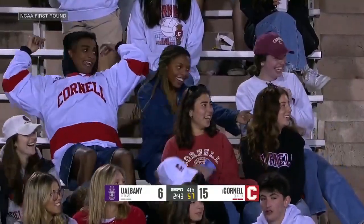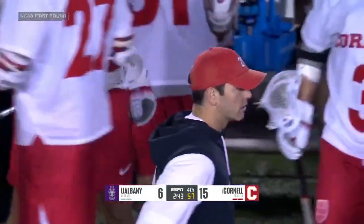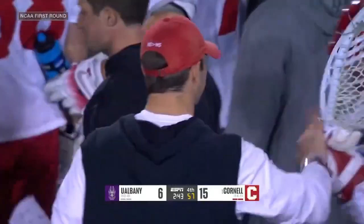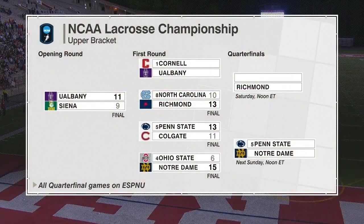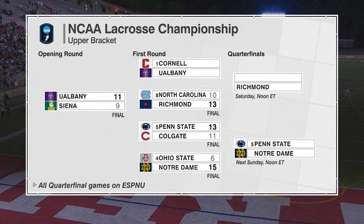Totally agree. And I get that only the top 8 seeds are technically seeded, and I know they try to keep the integrity of the bracket. It just feels like they stretched it a little there due to the geography constraints. At minimum, I feel like you got to send them to Penn State. You can't send them to Ohio State at that 4 spot. So it'll be Penn State, Notre Dame next Sunday, noon Eastern time. The quarterfinals start on Saturday with Cornell and Richmond. All games on ESPNU.